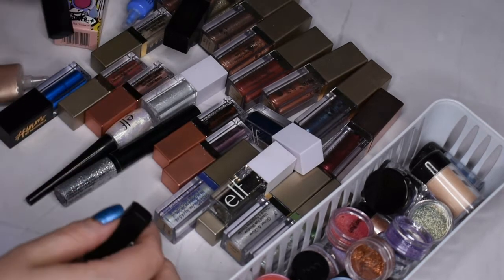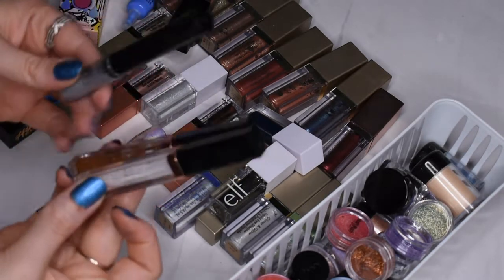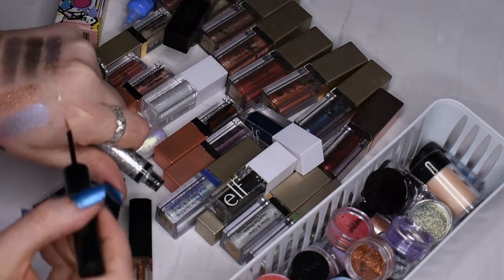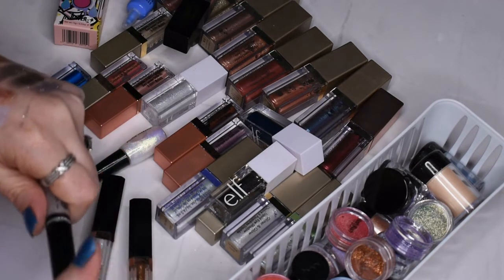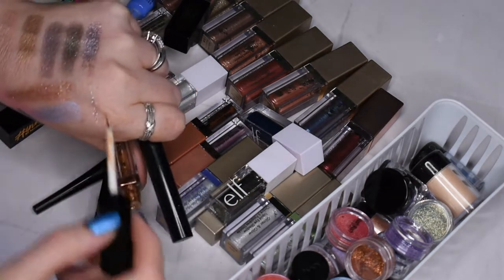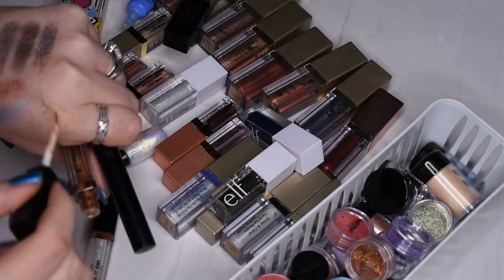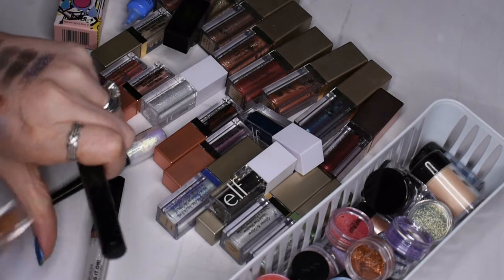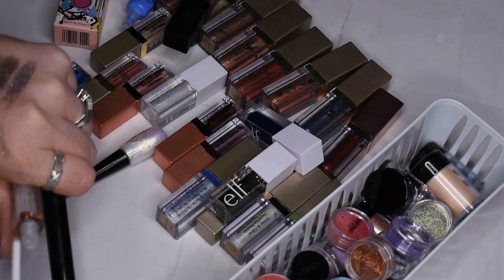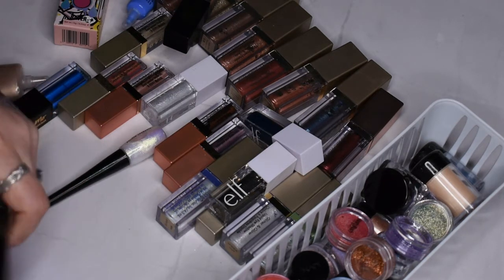I have a couple of these Profusion liners, and then I have this, I think is a NYX liner, and these are all like a very thin brush tip glitter liner. So as long as these are all okay, I'm going to keep these. I use these when I cut a crease in an eye look to give a little pop of glitter in the eye look. This one might be dried out. Yep, so that's why we do this. So that one is a declutter, and then let's see about this Profusion one. That one's still working, so we'll go ahead and keep that one as well.